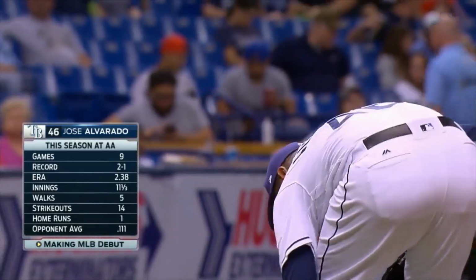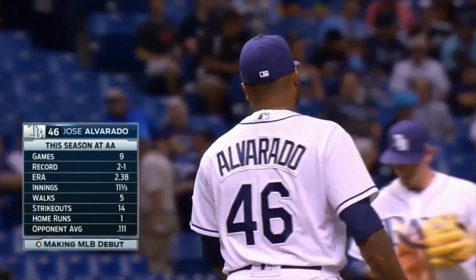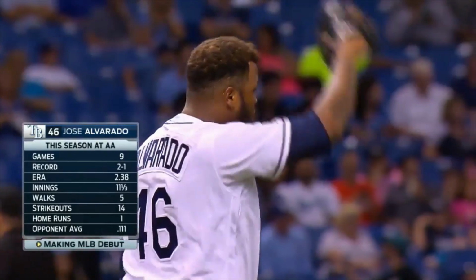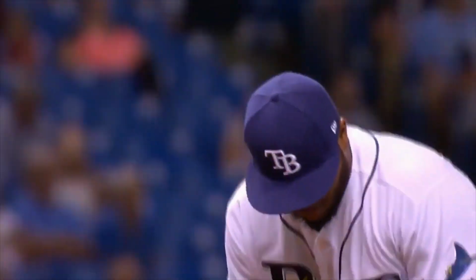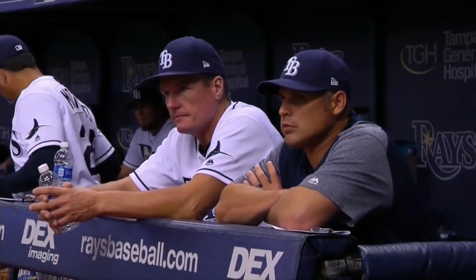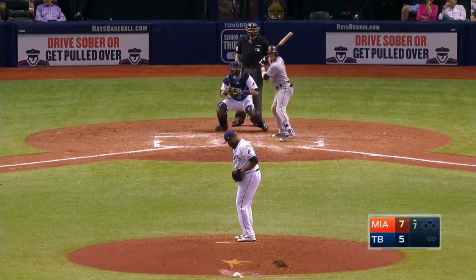9 appearances at Montgomery, 2-1, with a 0.238 earned run average. We had a chance to see a glimpse of him in the spring, and he has an outstanding arm. Hit 100 during the spring. He was at 97, 98, and jumped to 100 on the next pitch we saw him. A curveball and a changeup, but he lights up that radar gun. Explains the strikeout numbers, and the Rays hoping that Alvarado translates to this bullpen. Now the only lefty out there.